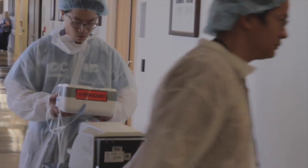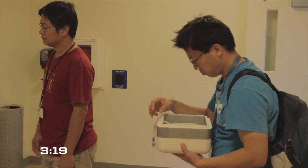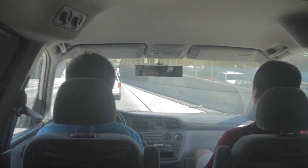Dr. Berger's team has 1 hour to get the samples back to the lab. It took us about 5 or 6 cases until we find the best way to transport the slice. If the slice is not cold enough and it's not oxygenated, the slice will decay very, very soon.